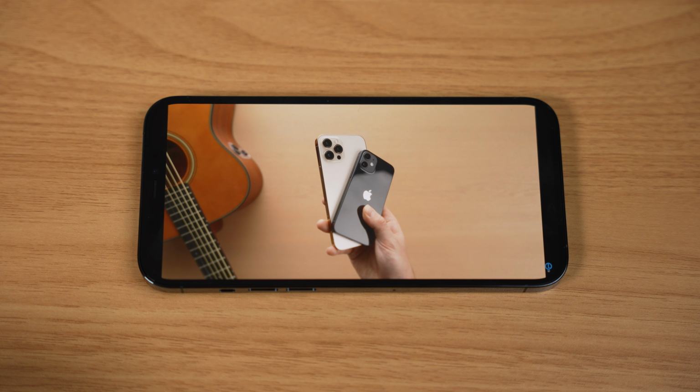Maybe they should call the iPhone 12 Pro Max the iPhone 12 Pro iMax. Get it? Get it? iMax, movies, iPhone.